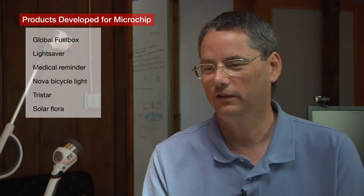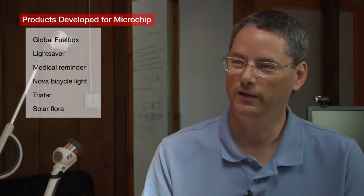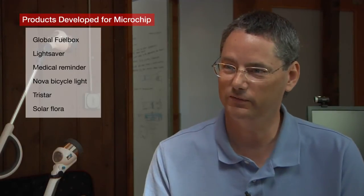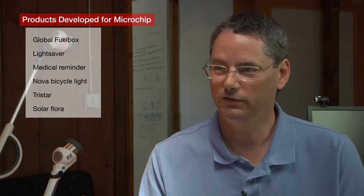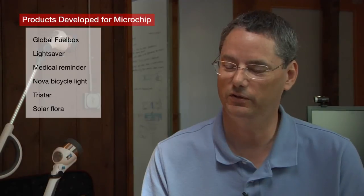Another one was a medical reminder. It's kind of the size of a Livestrong bracelet. It reminds patients to take their medication, since, you know, cost of medication. If a patient falls off their prescription, they can have to repeat the regimen. Did a bicycle light. It was sealed, had rechargeable batteries, charged by USB, so had a charging circuit.